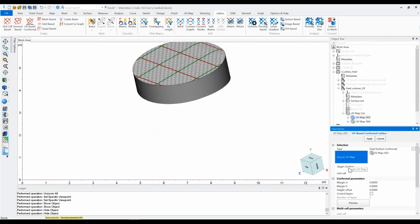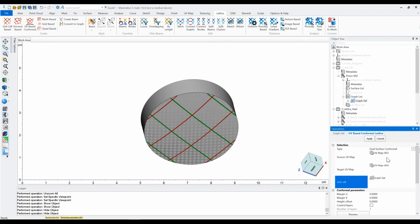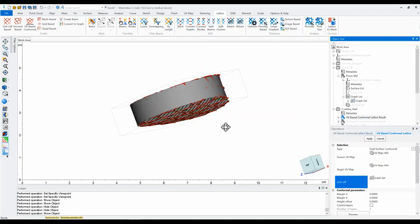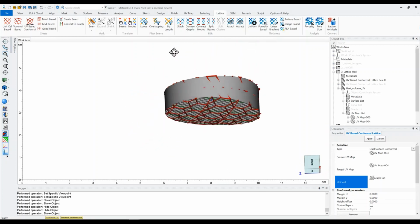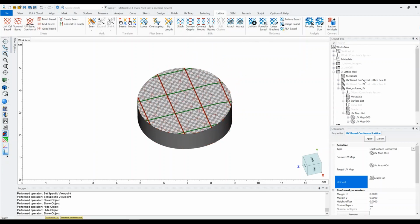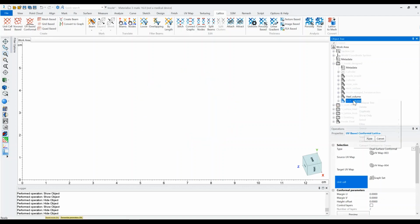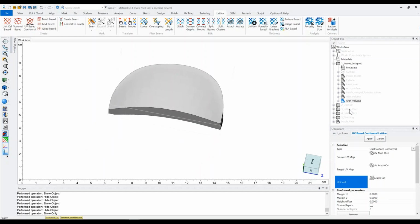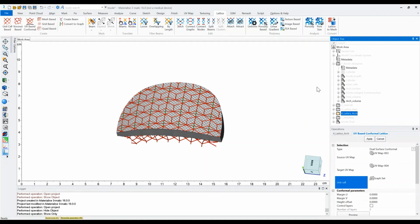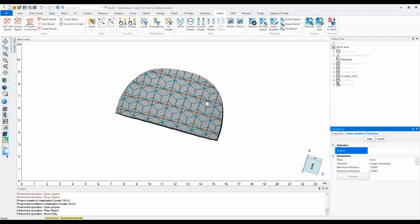I'll be selecting dual surface conformal, both the UV maps, my graph, and then after applying, the results will look something like this. We're still on the graph level with no thickness. As you can see here, it's still made up of these wire frames. Putting that on hold, we would also create a similar conformal lattice for the arch volume. Unlike the first lattice, we're going to assign thickness to the graphs with a linear gradient for this second lattice for the arch.